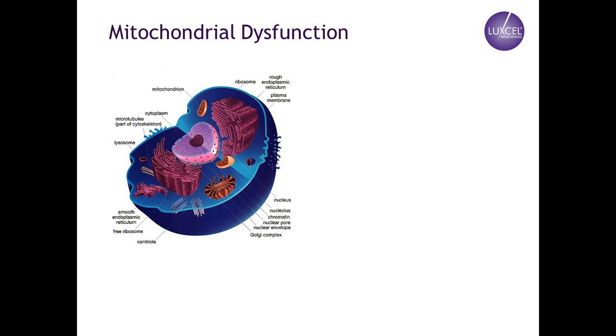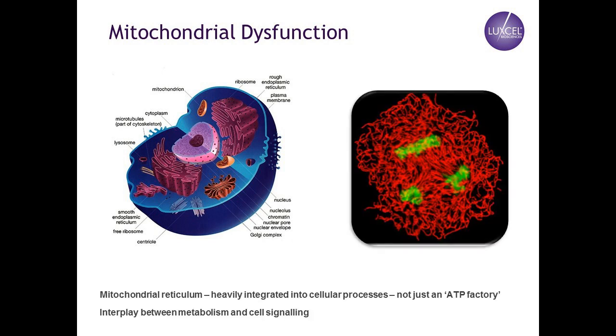But over the last 10 to 15 years, it's become increasingly apparent that the mitochondria has not just got one sole function. It's critically integrated into the processes of the cell, and it's more accurate to consider it as a reticulum rather than an individual organelle. So it's a highly dynamic reticulum, changing all of the time and heavily integrated into the cellular signaling pathways, particularly with organelles such as the smooth endoplasmic reticulum. And because of that, it's been implicated in a variety of disease states and a variety of signaling mechanisms. So interest in this particular area has grown considerably because of that over the last maybe 10 to 15 years.